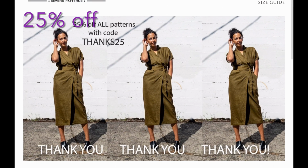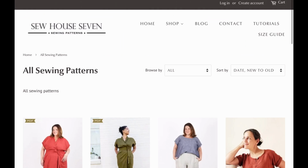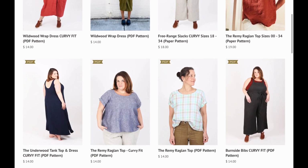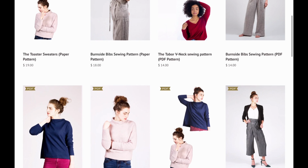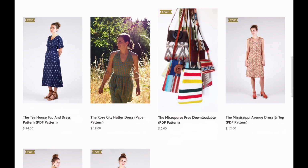Sew House Seven has always been one of my favorites. I think maybe my very first or second pattern I ever sewed was from Peggy. And you might know that if you've been watching me for a while, and it's the Toaster Sweater. I've made a bunch of Toaster Sweaters. I've also made the Tabor V-neck. So many of her patterns, and I just love them.